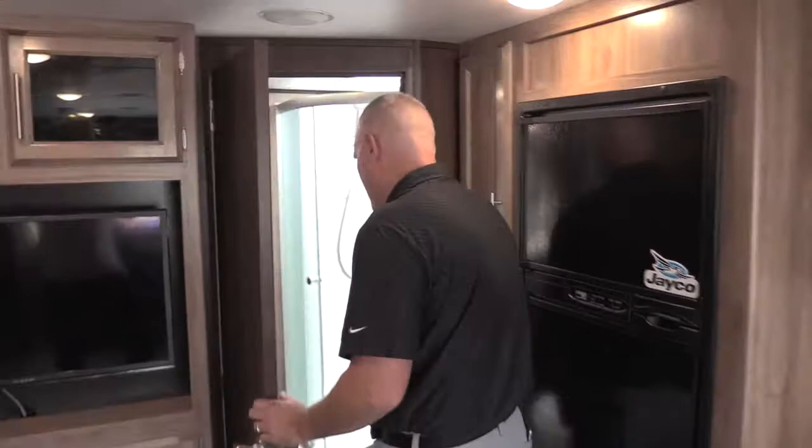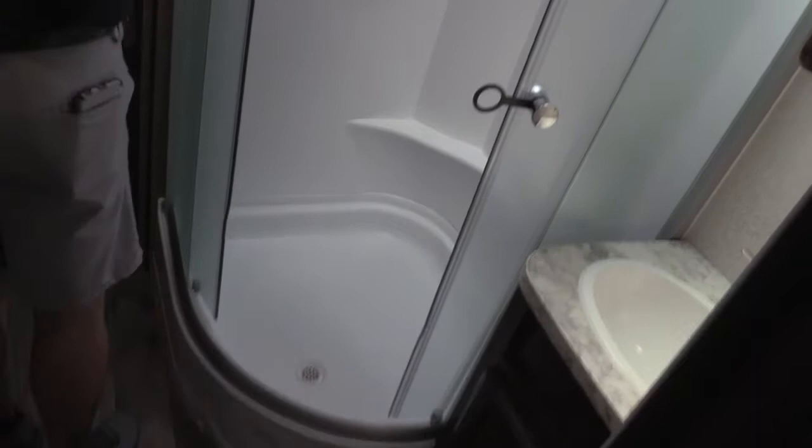32-inch LED TVs. This is a split bath model, but you'll notice the roominess and amount of storage in here. Got a 34-inch radius shower, solid enclosure. A lot of storage, as I said. Lead us into the bedroom.